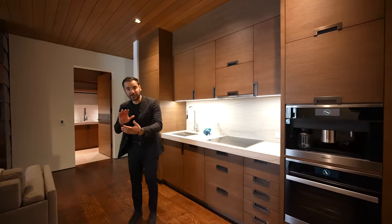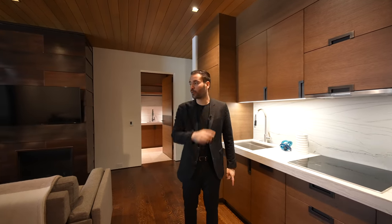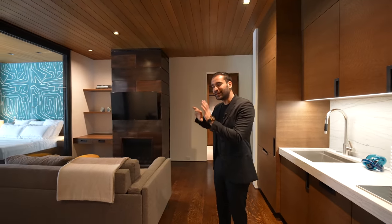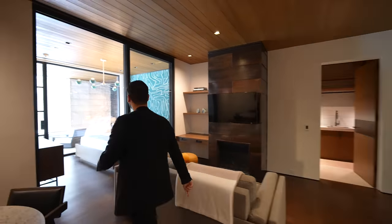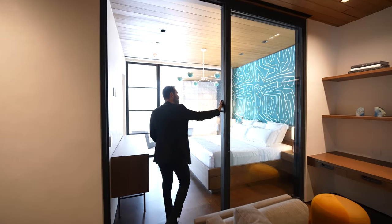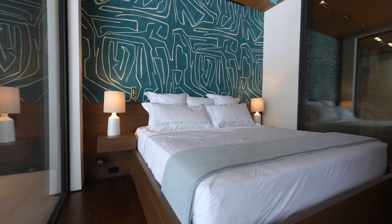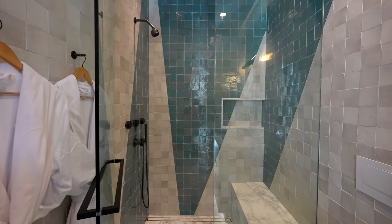And keep in mind, you can actually fully detach this section, access it from the motor court, and kind of have a little zone here if you wanted to, or have your guests totally separated from the main estate. Let's quickly have a look at this bedroom. This glass assembly here can be tinted, and you can have a little bit more privacy here if needed. King size bed. Around the corner, we have a full bathroom with a walk-in shower.